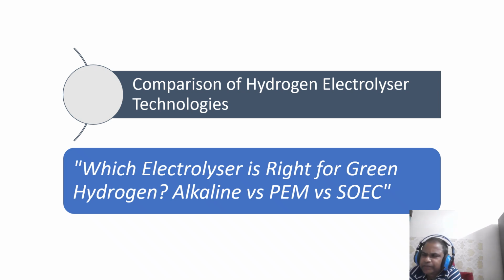Welcome to our deep dive into hydrogen electrolyzer technologies. We'll compare primarily three electrolyzers: alkaline, PEM, and SOEC. We'll compare to find the best fit for producing almost 10 to 16 tons of green hydrogen daily, and this will be powered by solar energy. So we can say that this is totally a renewable route. This is critical for cutting CO2 emissions in steel making. So let's get started.